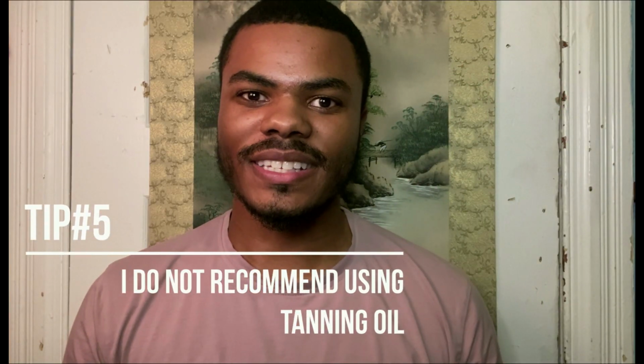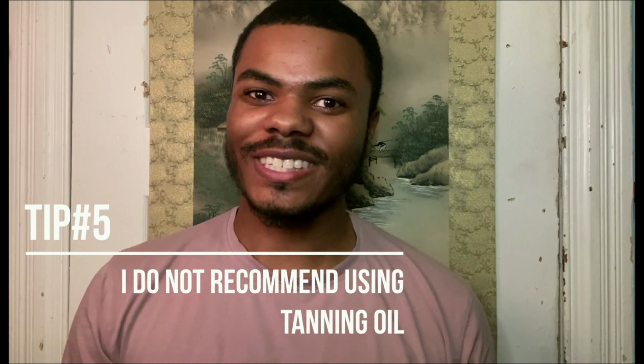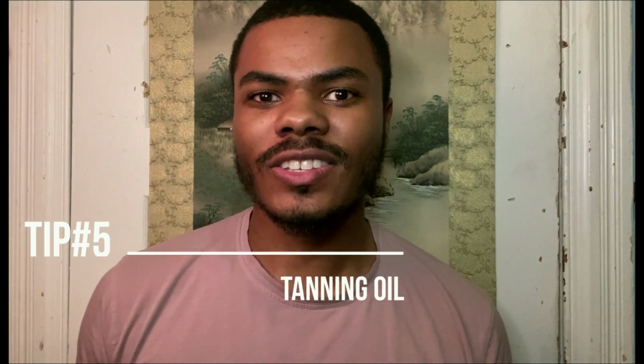Tip number 5, my last and final tip, is I do not recommend using tanning oil. Brands such as Sun Bum and Banana Boat have some tanning oils, for example, for the beach. And typically the SPF on their bottle says like 5 to 10 or 15, which is not nearly enough when you're in such direct sunlight.